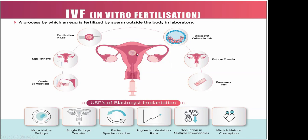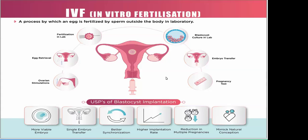In the lab, in the incubator, we can give it exactly the oxygen level it needs. The uterus cannot become the fallopian tube. But the blastocyst, the day 5 embryo, is when it actually reaches the uterus in nature. So you're putting it in the right place at the right time. So it mimics natural conception. That's why we prefer to transfer only at that stage.